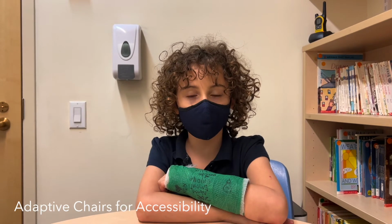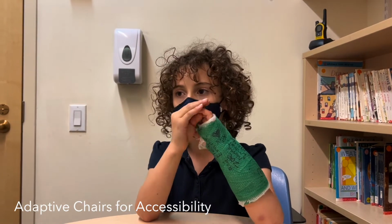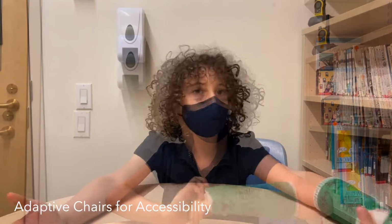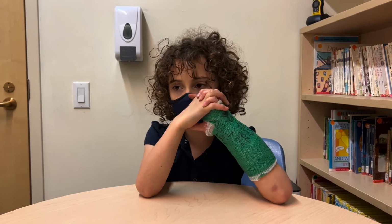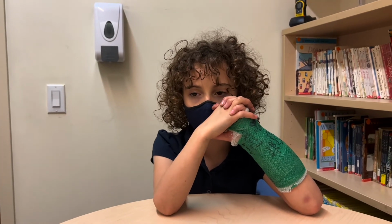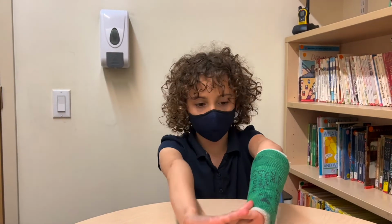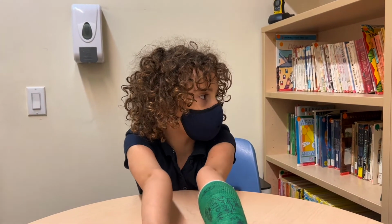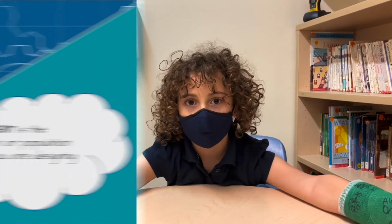So my group has created this, well, it's here for people who have trouble and need back support. Yeah. And I think that it's important to be creating chairs to help people who need this. If people who needed this wouldn't get it, then it would be harder for humans to actually do stuff, and they would feel bad that they couldn't do some stuff. And it's a community.